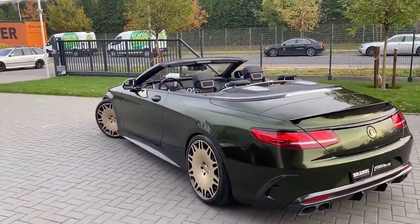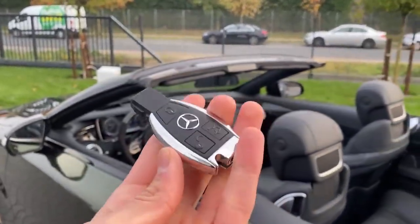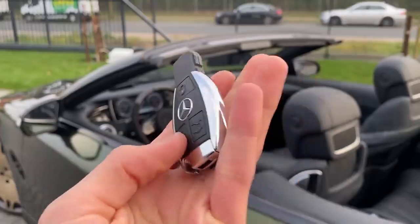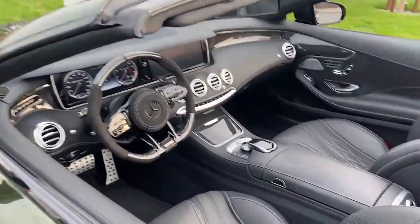Now, before we step inside the interior of this beautiful car, let me show you the key, and here we have it. You instantly see by the key that this is the pre-facelift model, the old key, AMG, a Fahrzeug badge on the rear. Yes, it's okay, guys, never mind. We'll be more focusing on the car and the interior. So let's go.